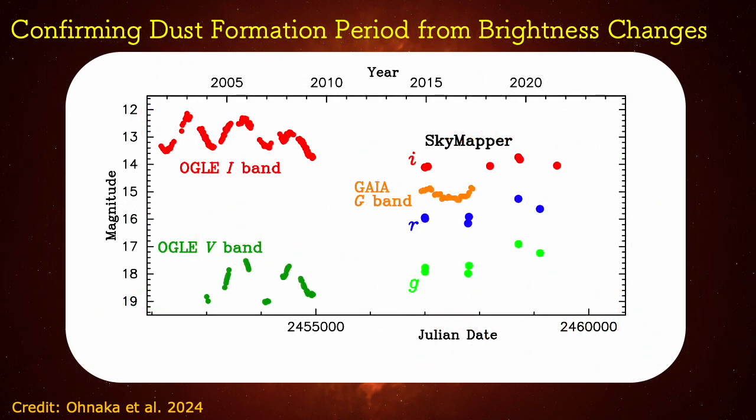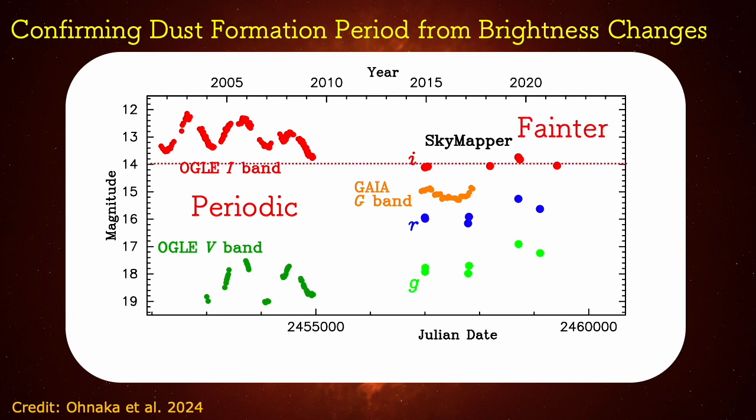By analyzing brightness changes, the team confirmed the estimated timing of the dust formation. Dust dims the star's visible light and brightens its infrared emission. Brightness measurements revealed periodic changes before 2009, but the star dimmed significantly after 2014, supporting the hypothesis of dust formation. They concluded that the dust cocoon began forming between 2009 and 2016, likely in a region about 1.5 times the star's radius.